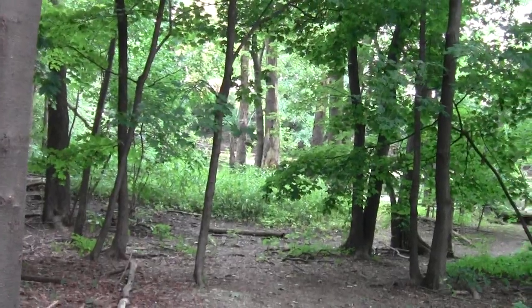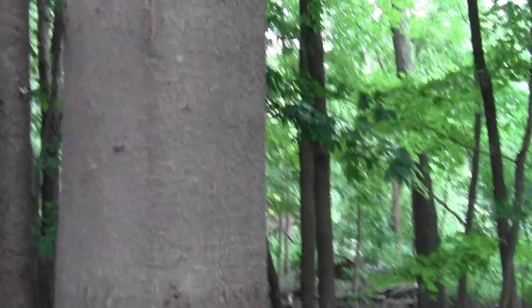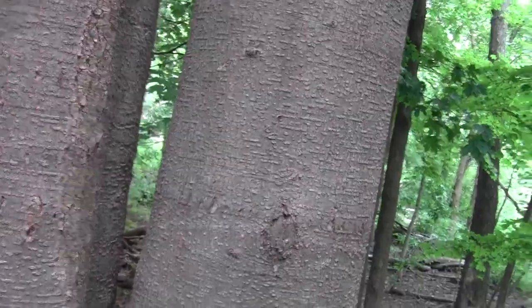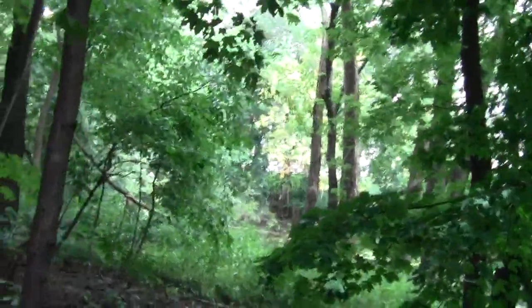Here's our tribute to the Green Diner. Had another opportunity to see what the shore is doing. Looks like we got a lot of algae, duckweed, something.